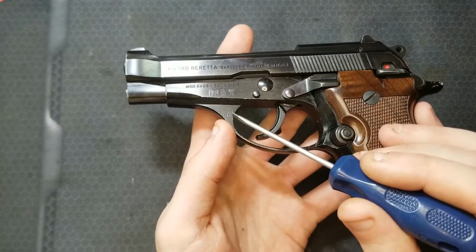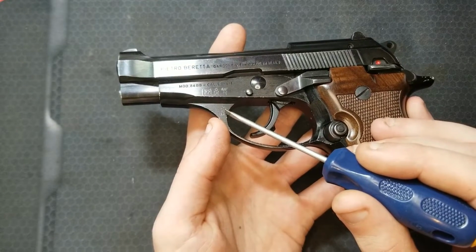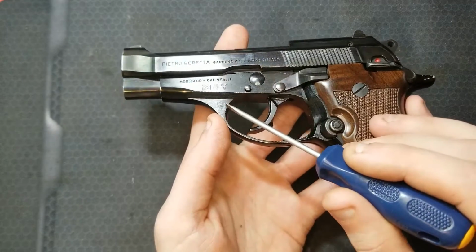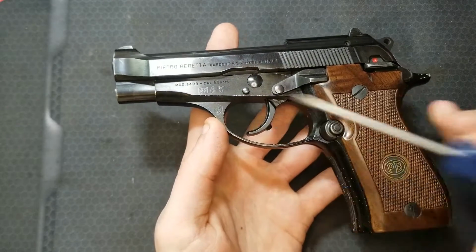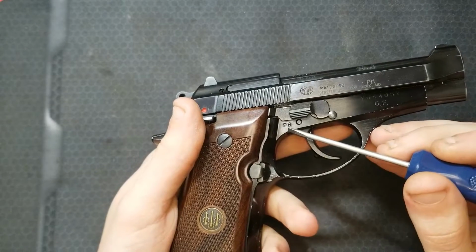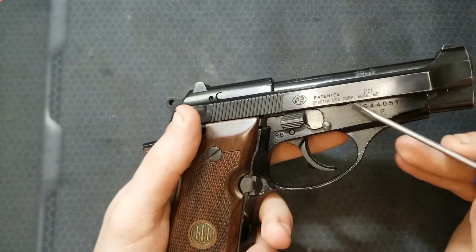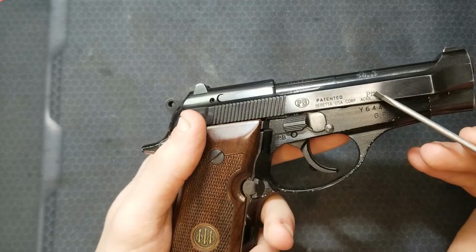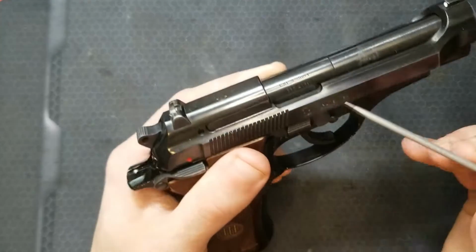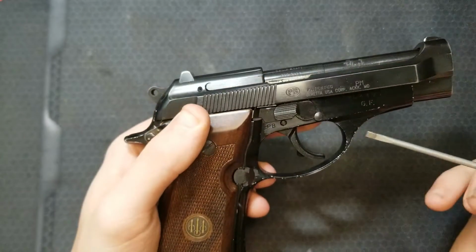FAT 89 stands for Fabbrica Armi Terni, or the Terni Weapons Factory, and 1989 is the original year of production of this pistol. I'm guessing this little PB right here stands for Pietro Beretta. Here's another PB, patented, and I don't know what PM stands for. On the barrel, it says Cal 9 short 380 auto.